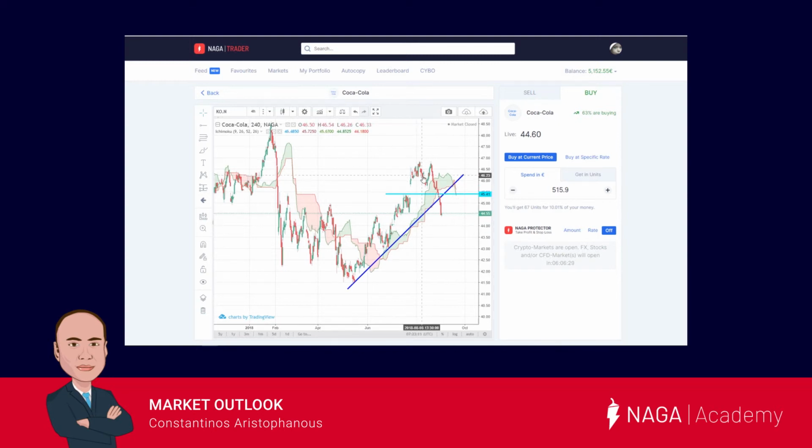In this instance, as Coca-Cola announced they bought Costa Coffee, we can clearly see that the stock has rallied to the downside. It has broken an uptrend trend line as well as a major support level. It has also broken through the Ichimoku cloud.